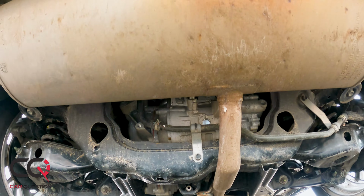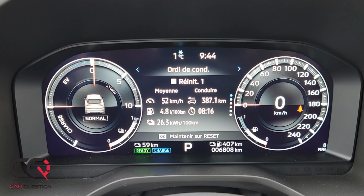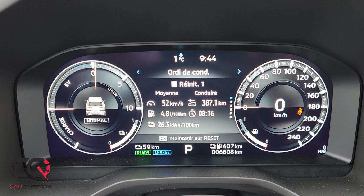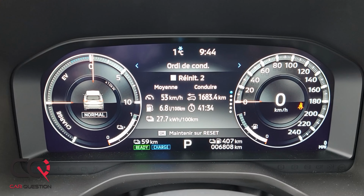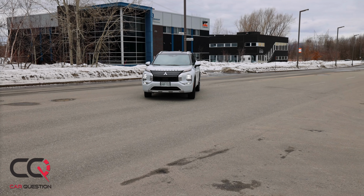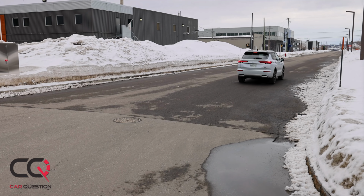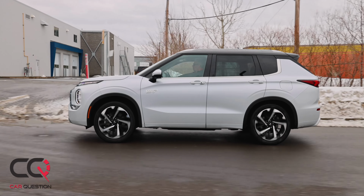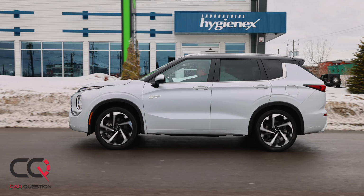But what did we do in reality though? On 390 kilometers, it was more like 4.8 liters of fuel per 100 kilometers and 26.3 kilowatt-hours per 100. It was not really winter conditions. Be careful out there. The maximum temperature that we saw was around 5 and 6 degrees, and the lowest one was around -7. So it's right there in the middle, and we are using winter tires also. But how about all the other journeys combined? Tell me the numbers. On 1,683 kilometers, it's 6.8 liters per 100 of fuel and 27.7 kilowatt-hours per 100 kilometers.